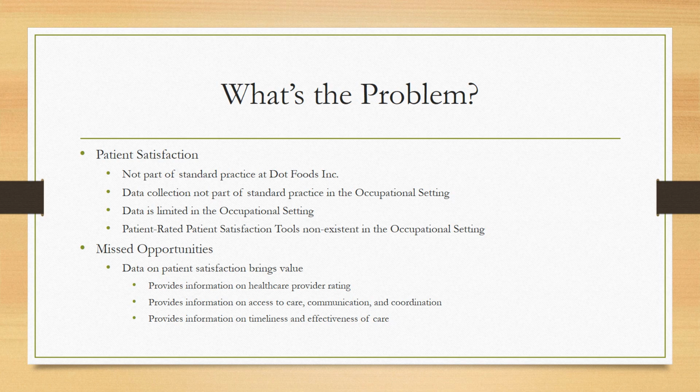So what's the problem? There's two main things we're looking at when we're looking at the problem of patient satisfaction data collection as a whole. So under patient satisfaction, there's four bullets there, and they're all separate points, but really they coexist when you're looking at the problem as a whole. There is no standard of practice in the occupational setting for data collection concerning patient satisfaction. And partially that's because there is no patient satisfaction tool that is specific to the occupational setting. Therefore, data is very limited, and therefore none of this is standard in this setting as a whole, nor at Dot Foods Incorporated, which is my clinical location.